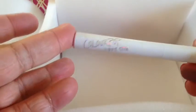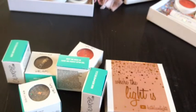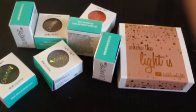But if not, his sister is going to have a lucky day getting the Lippie Stix and shadows I don't need. So, this was the mistake order. Well, today, my actual order, which is another foursome, and some more shadows. So my actual order showed up.